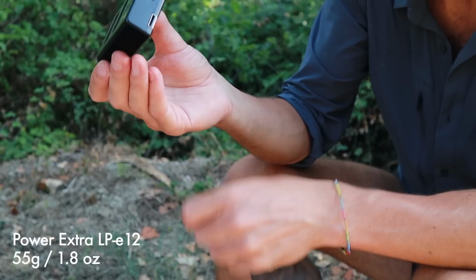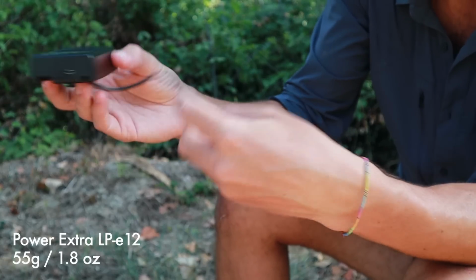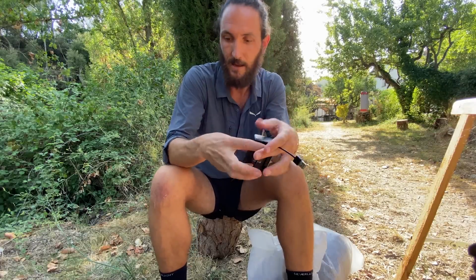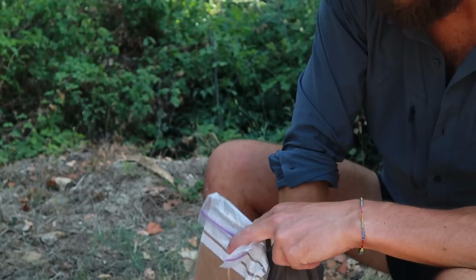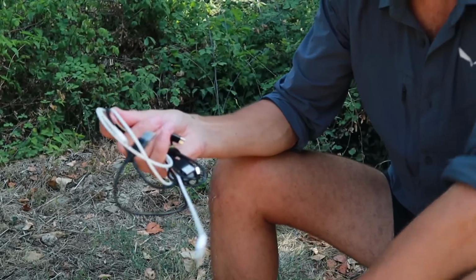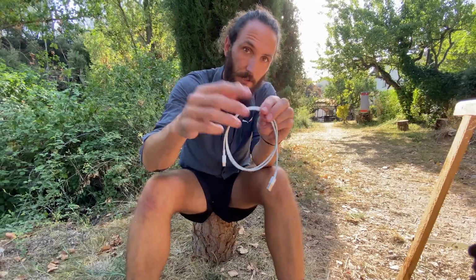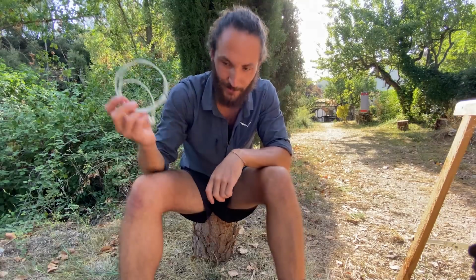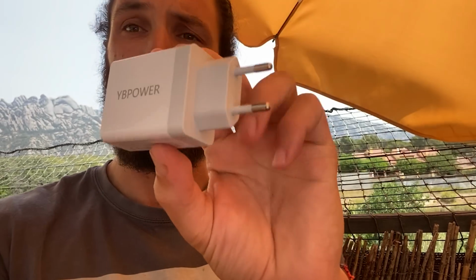Also in here I've got my Powerextra charger, so this plugs directly into the Anker and I can recharge my camera batteries with that. I'm bringing 3 batteries in total. Then the rest of this is just cords. Then I had to bring an iPhone cable because I've got the iPhone 11 which I'm filming on here. I'm not happy about having to bring an extra cord, but that's Apple for you. Also forgot to mention I'm bringing a charging base. This one is 68 grams from YB Power, fast charging, and 2 other USBs.